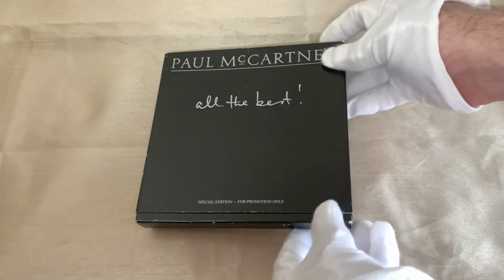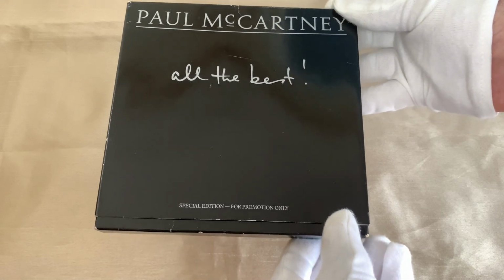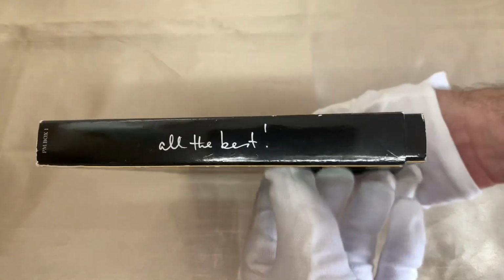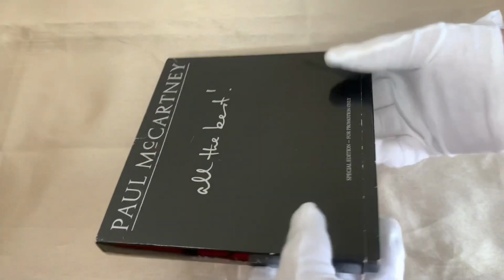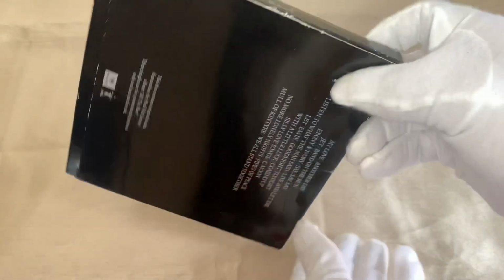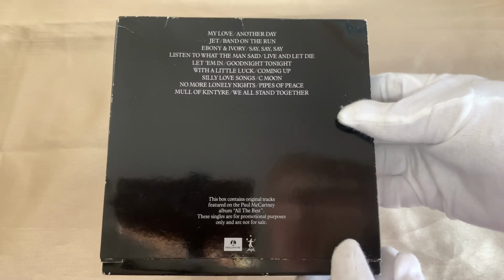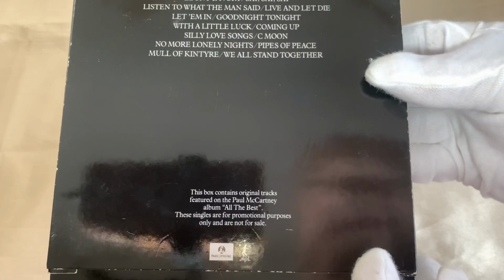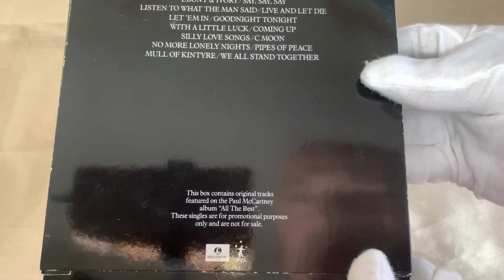So here's the front of the box, as you can see, with Paul McCartney All the Best and special edition for promotional only. All the Best on the spine, as it has on the other side too. And the reverse has a list of all the AA side singles, 18 tracks in all. And also the Parlophone and MPL logos there, with the singles being for promotional purposes only.